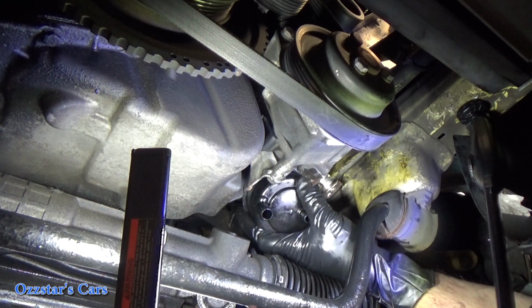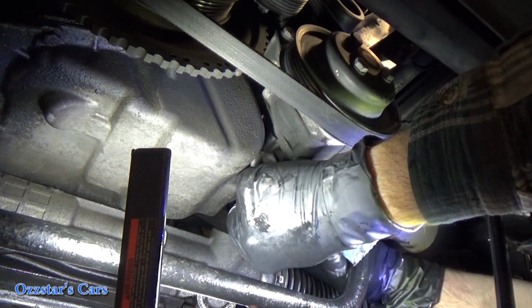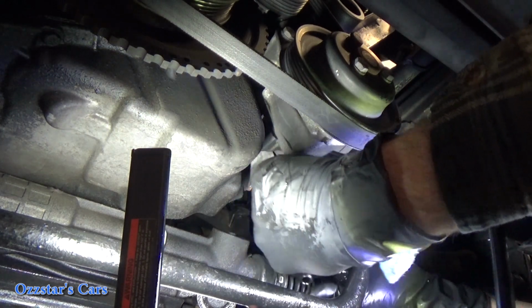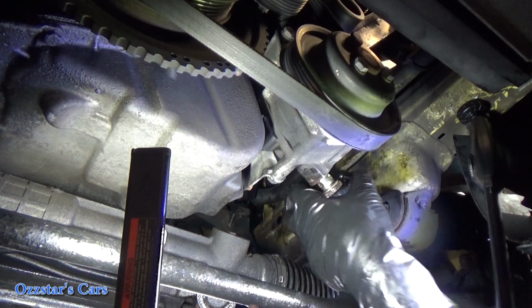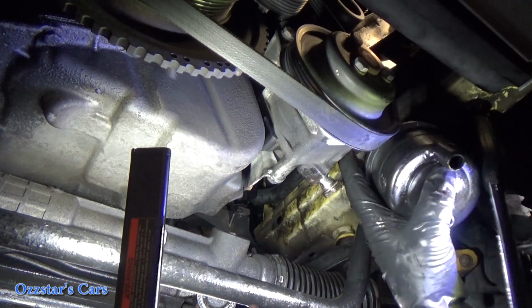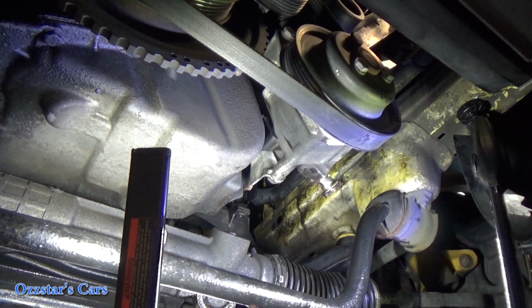Because to get it out from the top wouldn't be too hard unless you have a supercharger in the way, which we have. So now I can sneak this out, hopefully this way. Hopefully this will come out through here somehow. There it is, coming around, down, and she's out. So that's good. We'll put a new one of these in next.